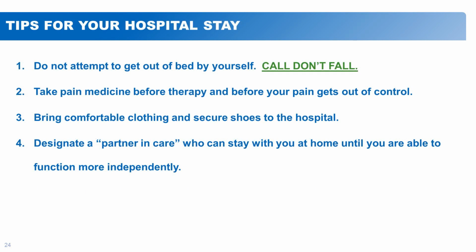Please don't try to get out of bed by yourself. Call, don't fall. We're here to help you. Consider taking your pain medicine before your therapy sessions and before your pain gets out of control. Bring comfortable clothing and secure shoes to the hospital. Avoid flip-flops or shoes that are too loose on your feet.